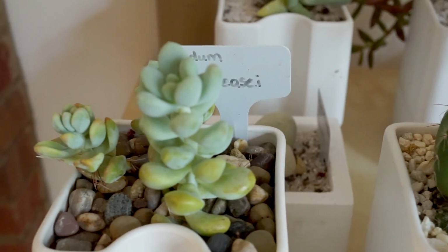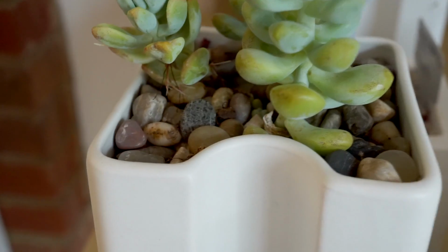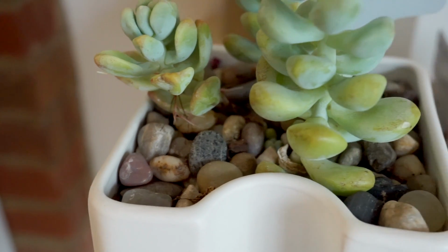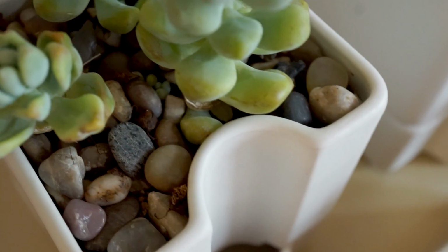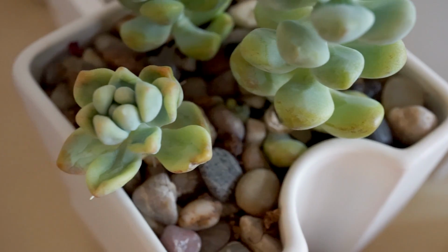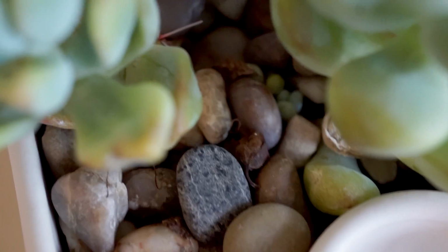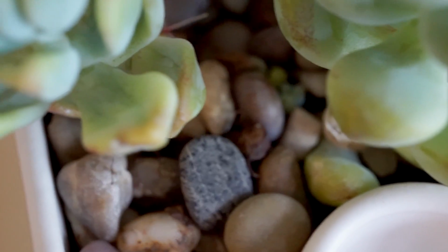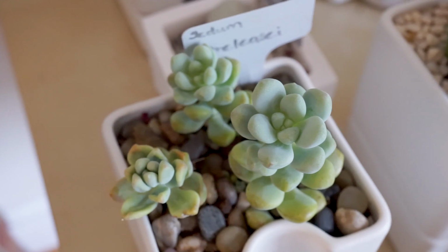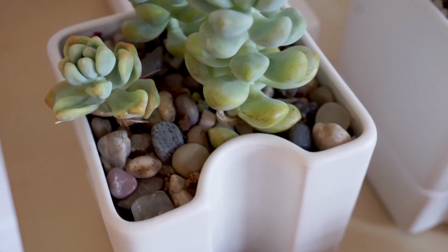Right next to that is a Sedum treleasei. It's doing good. You can see all the little roots that are trying to form on the stem right there. That's kind of interesting. I don't know if you can see, but I think some of the leaves there got broken off and happened to propagate in there. So that's really neat. It's very small, but that's cool. I'll get another new plant. Or it's just the leaves that are very low on the stem there, and it just happened to sprout. Who knows?